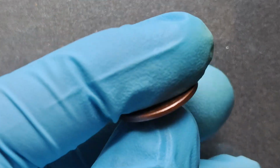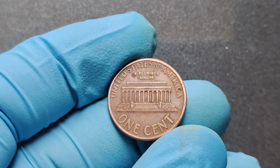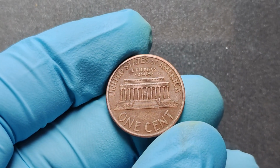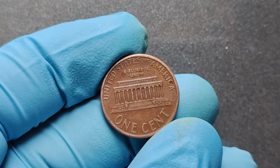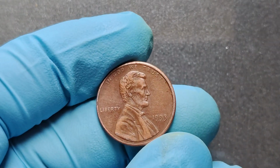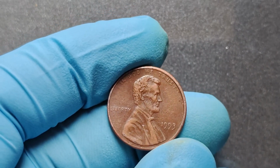Sound crazy, right? Well, sit tight, because today we're diving into the mystery of the 1993 no mint mark Lincoln penny, a rare coin that's shaking up the market with a jaw-dropping value of up to $1 million. I know what you're thinking. How can a penny be worth that much? And more importantly, could you have one hiding in your couch cushions right now?